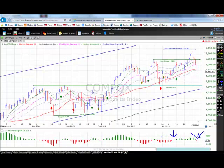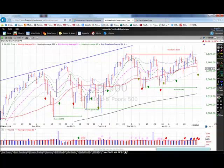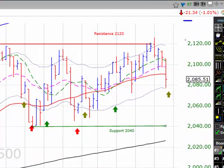Let's take a look at the S&P 500. The S&P 500 yesterday was down 21.34 points, or just over 1%. It closed at 2085 and undercut its 50-day moving average. S&P closed in the middle of its daily trading range and is currently bracketed by support down here in the 2040 area and resistance up here in the 2120 range.